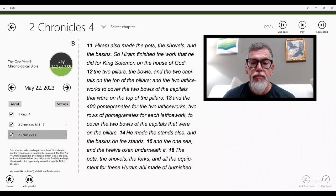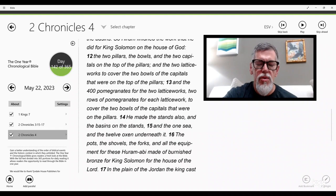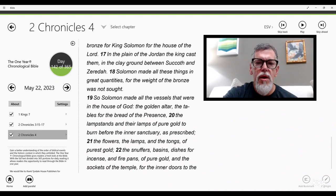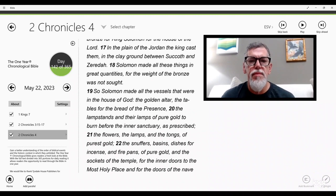He made the stands also, and the basins on the stands, and the 1 sea, and the 12 oxen underneath it, the pots, the shovels, the forks, and all the equipment. These Huram-abi made of burnished bronze for King Solomon for the house of the Lord. In the plain of the Jordan the king cast them, in the clay ground between Succoth and Zeredah. Solomon made all these things in great quantities, for the weight of the bronze was not found out.